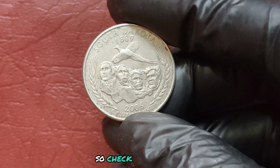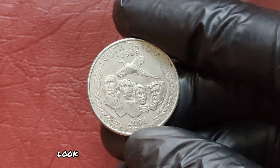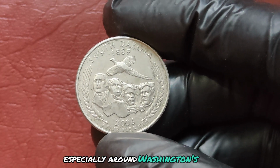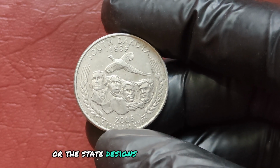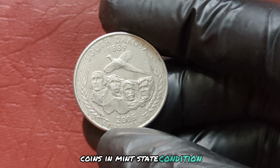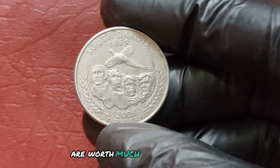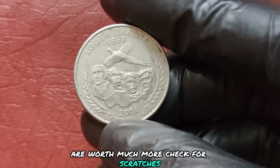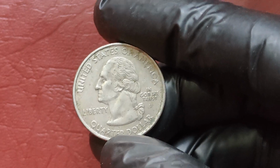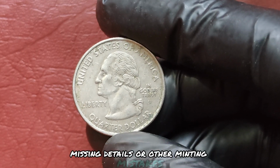So, check your change, because you could be holding onto a hidden treasure. Look for doubling on the lettering or design details, especially around Washington's face or the state designs. The coin's condition is crucial. Coins in mint state condition, meaning they've been untouched and uncirculated, are worth much more. Check for scratches, dents, or wear. Look for any other unusual features, like off-center strikes, missing details, or other minting mistakes.